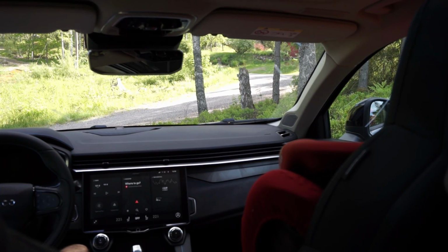So yeah, from the beginning that has annoyed me because I can really hear the wind noise. The engine, so the petrol engine, is quite unresponsive. It works great together with the electric motor, but if you're just driving on petrol, it does feel a little bit underwhelming, to be honest.